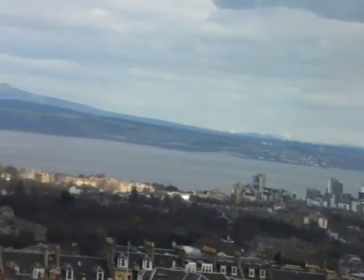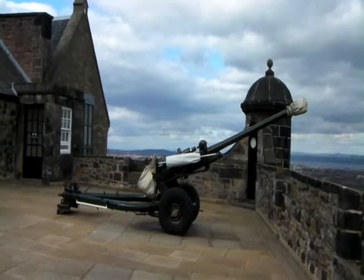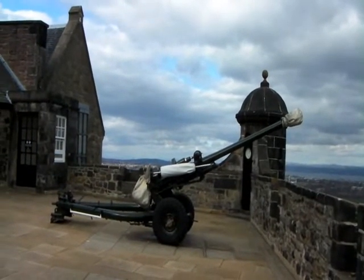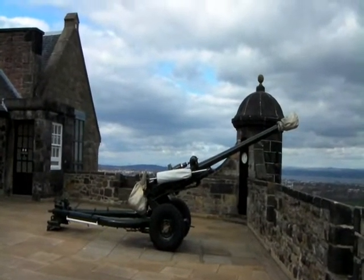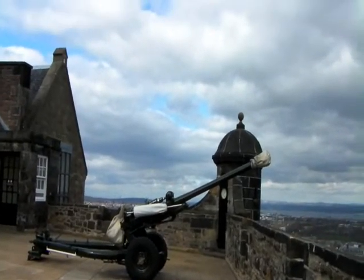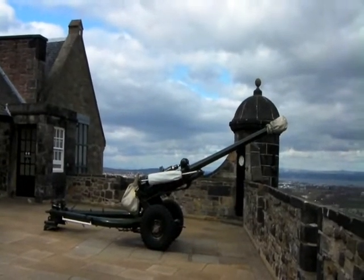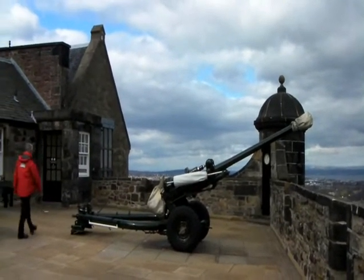Check it out. Here is the 1 o'clock gun. Now, can anybody even fathom a guess at why it's called the 1 o'clock gun? No, I figured you couldn't, so I'll tell you. It is called the 1 o'clock gun because it has been fired every single day since 1861 at exactly 1 o'clock.